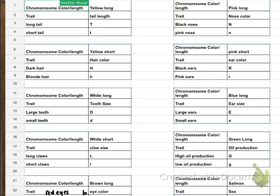So pink long, there's a gene there that controls nose color. That's either big N or little n. Pink short has a gene controlling for ear color. That's big R, little r. The blue long chromosome has a gene that controls ear size, large ears, small ears. And the green long has a gene that controls oil production, big G, little g.